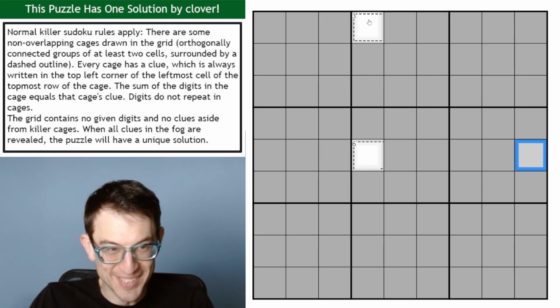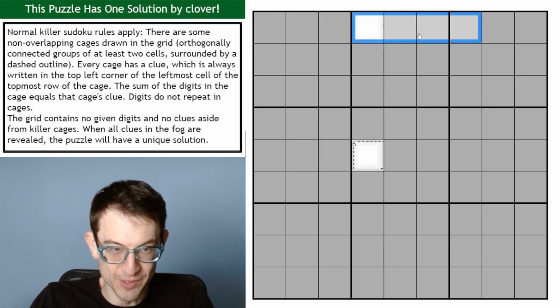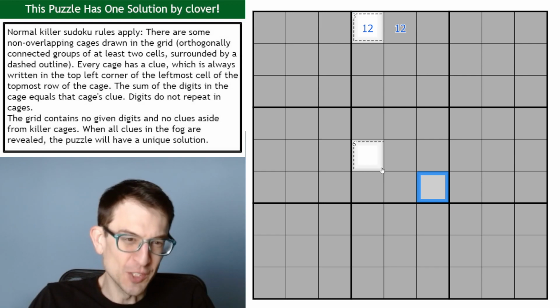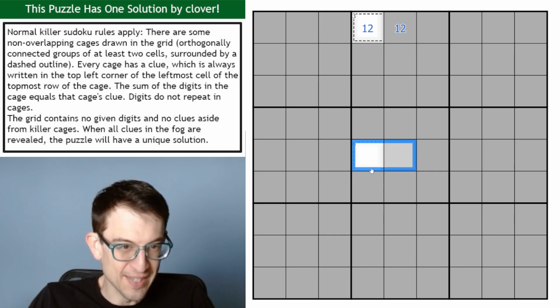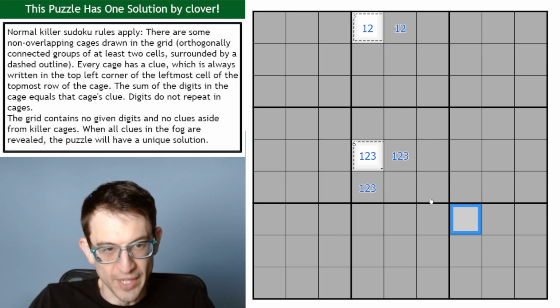So there's not much I can see. So this is a 3 cage, and I know that there's no way it goes to 3 cells because that would be too big. So this is going to be a 1-2 pair. And this is a 6 cage, and you can just barely see in this corner, right, that it goes both ways. So this cage is going to have 3 cells in it, and again, that has to be minimized to make that work. So that's got to be a 1, 2, 3.